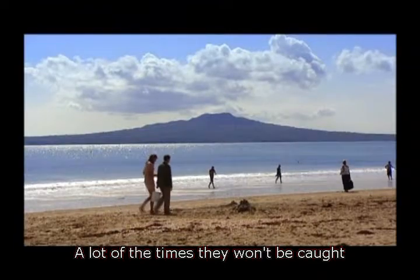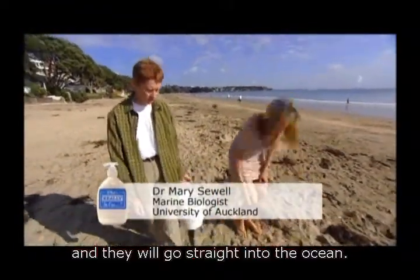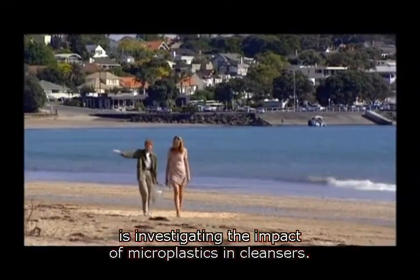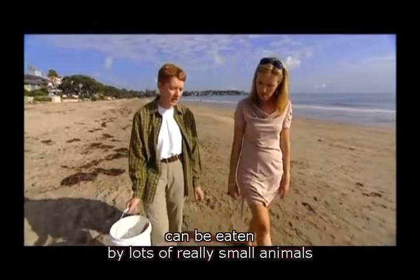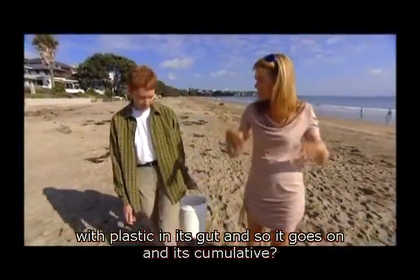A lot of the times they won't be caught by the sewage treatment plant settling ponds and they will go straight into the ocean. Marine biologist Mary Sewell's investigating the impact of microplastics in cleansers. Well, the problem is that this plastic can be eaten by lots of really small animals that are in the water. So the plastic will move up the food chain as a bigger fish eats a small fish with plastic in its gut, and so it goes on.